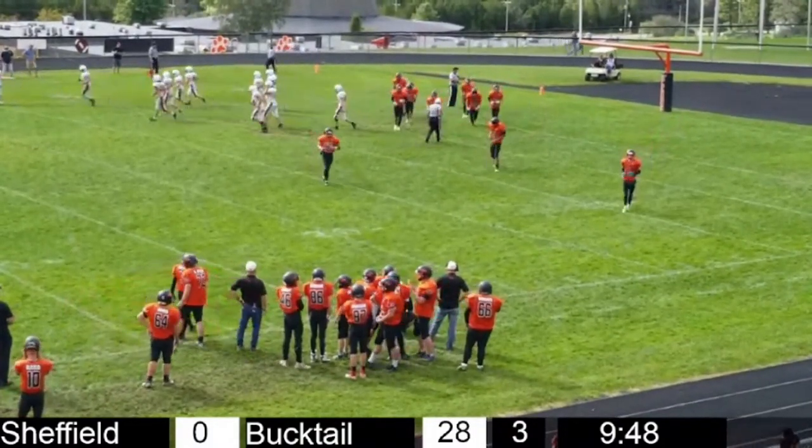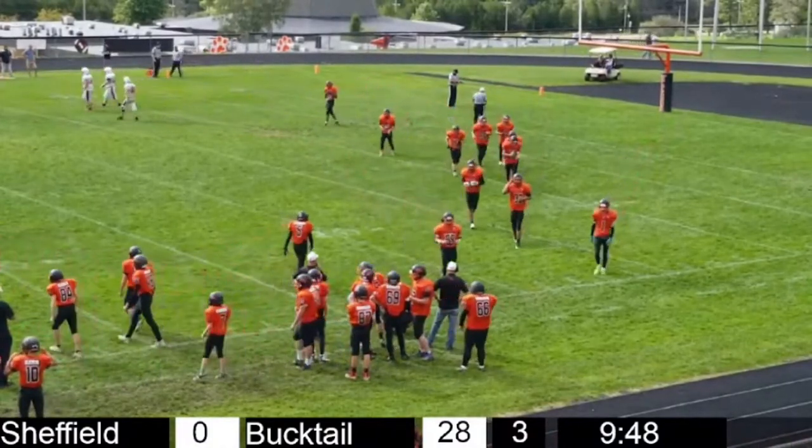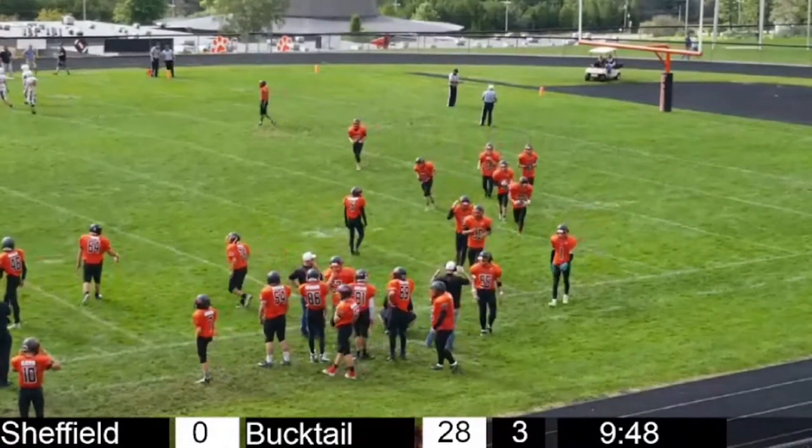So just under 10 minutes to go here in the Freedom Investment Management Group third quarter. Bucktail leads Sheffield 28-0. We'll be back.